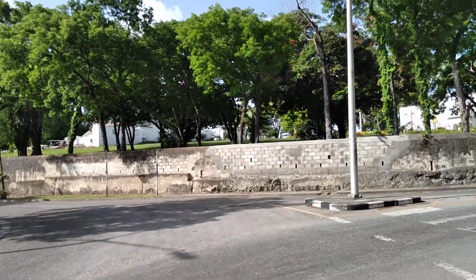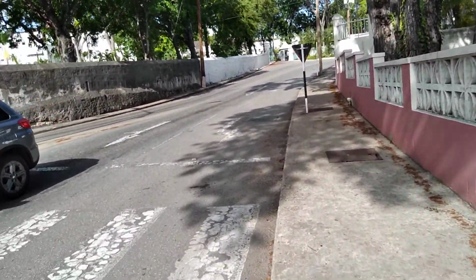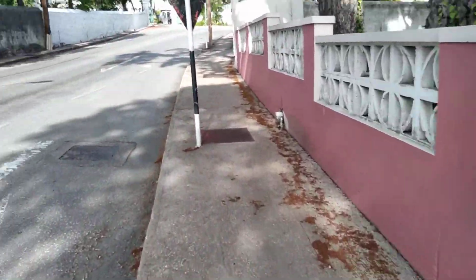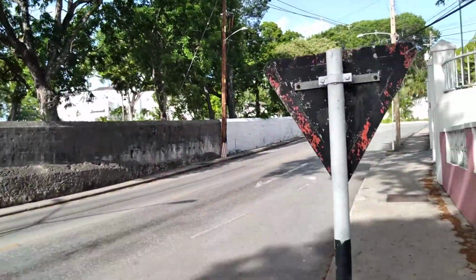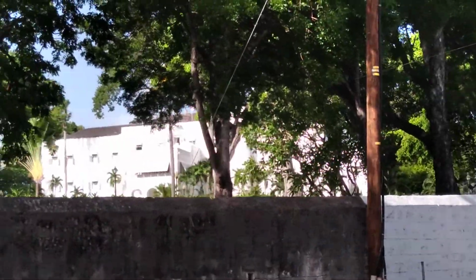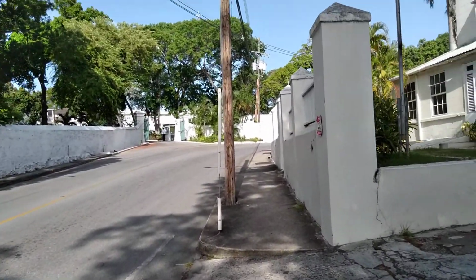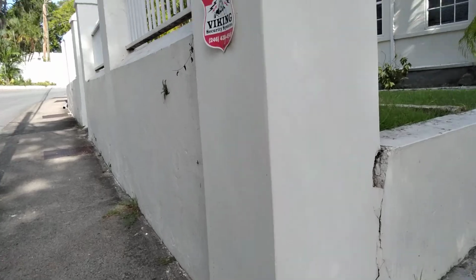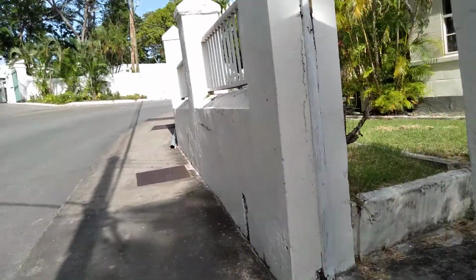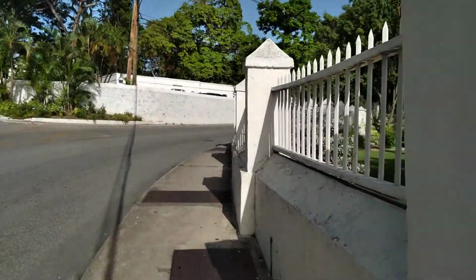And this is the Governor General's residence here at Government House, hence the name Government House. This is the Governor General's residence, where the Governor General resides, right here. And I'm now taking you up into Errol Barrow Teachers Training College. This is the Governor General's residence here.